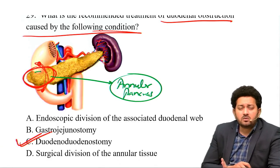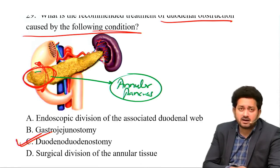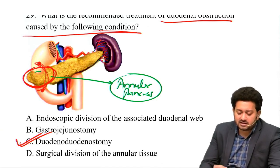Because if you try to cut the abnormal ring, there can be a pancreatic duct inside this, and that can lead to pancreatic ascites in the post-op period. So that's why you're not supposed to divide the duct.